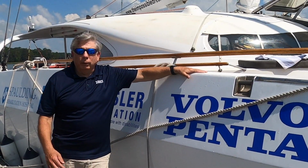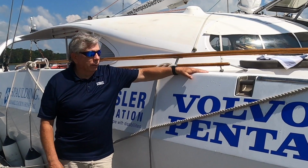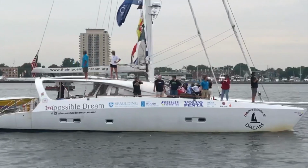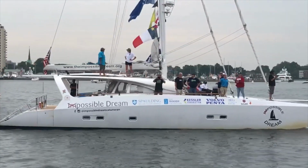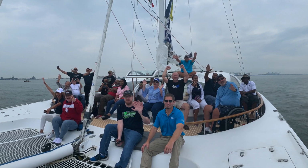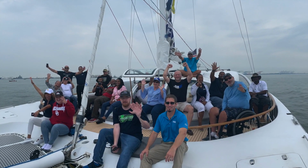A couple years ago, we got involved with the Impossible Dream, this incredible boat. It's great to be with the Impossible Dream Wounded Warrior project again. Last year, I had the pleasure to ride on the Impossible Dream with the Volvo Early Career Professional Network team. It was great to be a part of that and show off what this boat can do and its accessibility.